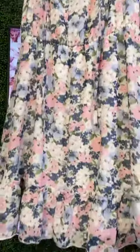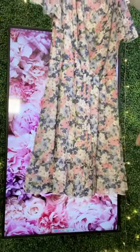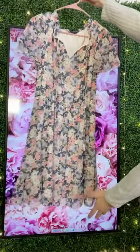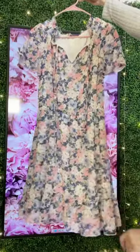And even at the bottom, they have extra frills on there, which gives the dress just beautiful movement all throughout it. I feel like this would be great for going for brunch, out for breakfast, maybe just for a girl's shopping day. This really is a stunning piece.